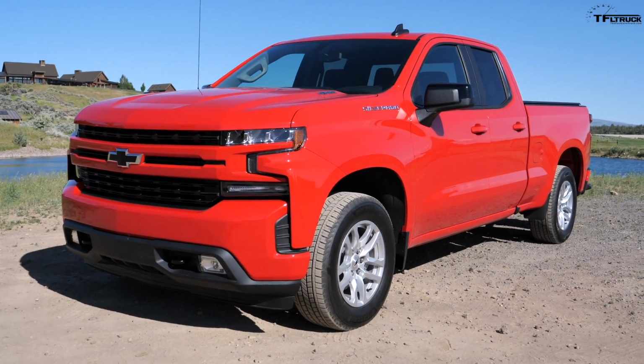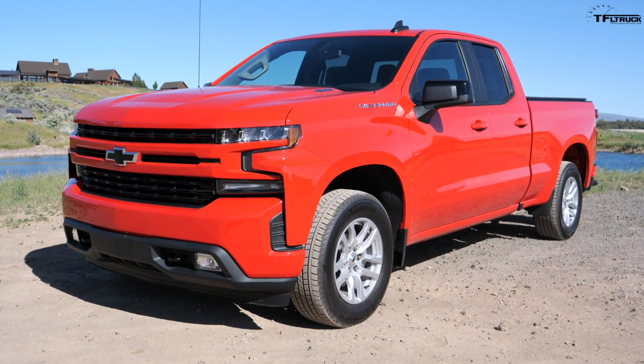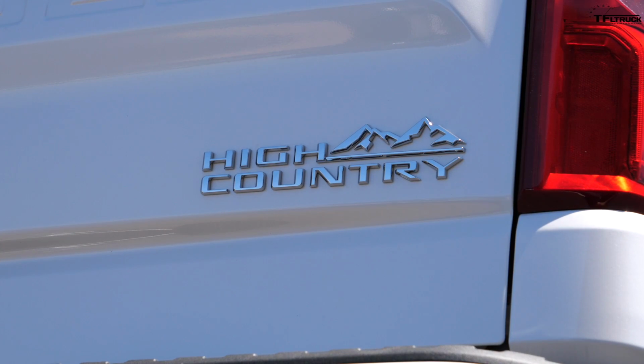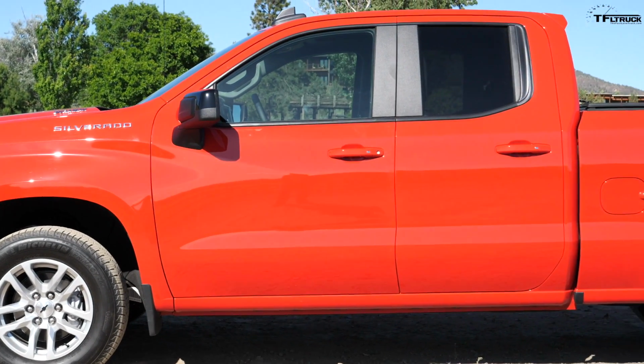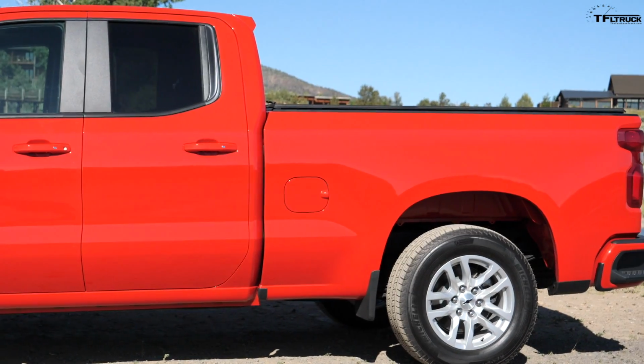The diesel engine is available with both two-wheel drive and four-wheel drive in double cab and crew cab configurations, in LT, RST, LTZ and High Country trim levels. And this two-wheel drive truck with a longer bed and a double cab is around 44,000 bucks, the way you see it here. If you had an LT version, that would start around 42 plus thousand bucks.